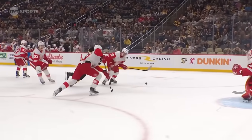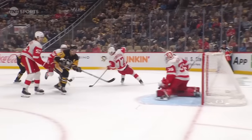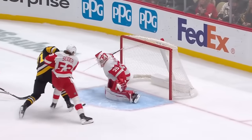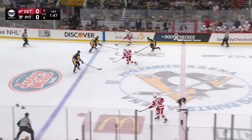McIsaac, the referee, alongside Kelly Sutherland. And here's a chance by Malkin. He's had a couple here. Strips the puck. A lot stronger on that puck, Jody, right in the middle of the ice. Yeah, and there's Crosby going down. Seider, he was right on his hip that entire way. And as Crosby tried to open it, ricochets back to Tarasenko.